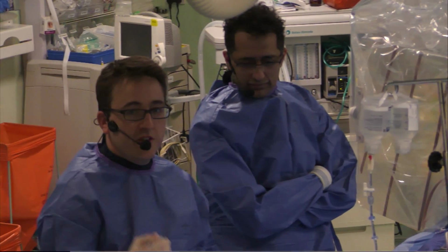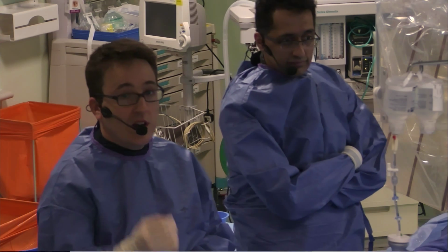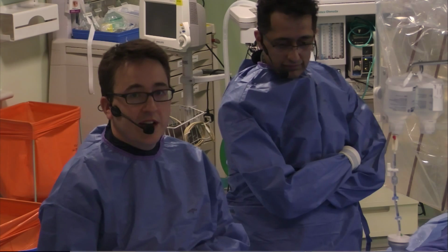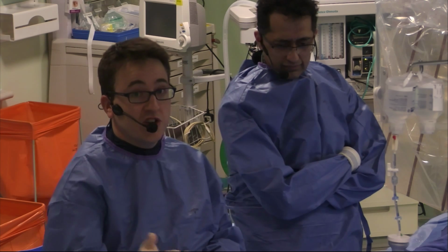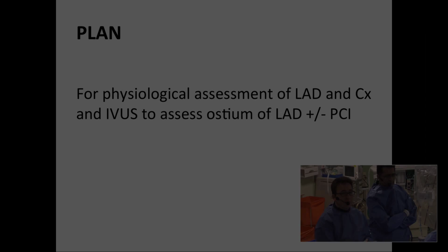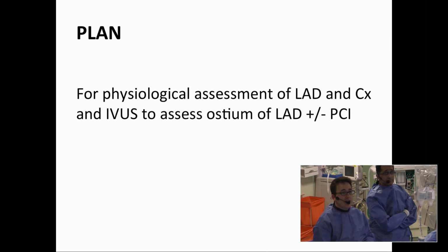We tend to use the size of the vessel as a guide of what we're likely to stent, and then to assess whether the vessel is appropriate for stenting using physiology. And you can see on the slides here that the plan today is, as Iqbal said, to assess the circumflex artery and to assess the LAD, and maybe using IVUS towards the end of the case as well, if we have time, to assess the proximal LAD.